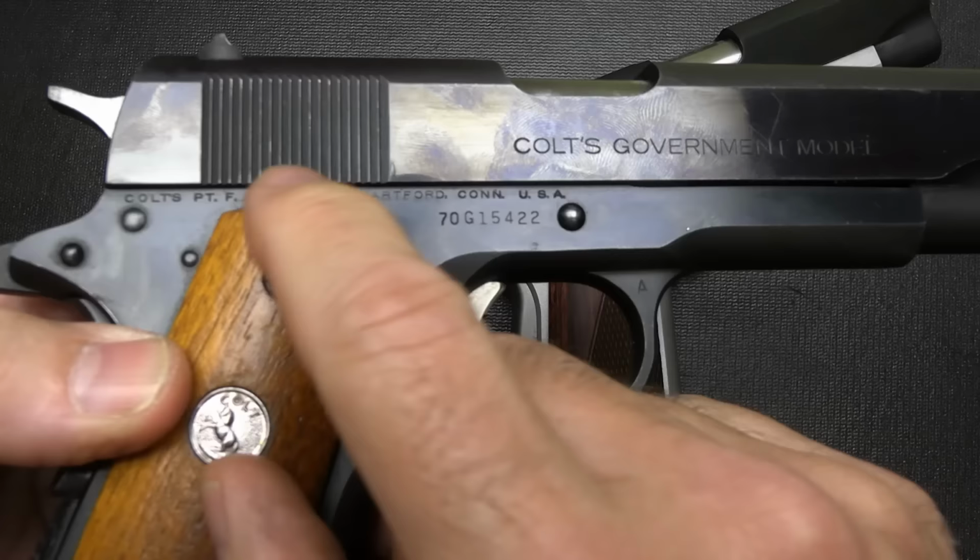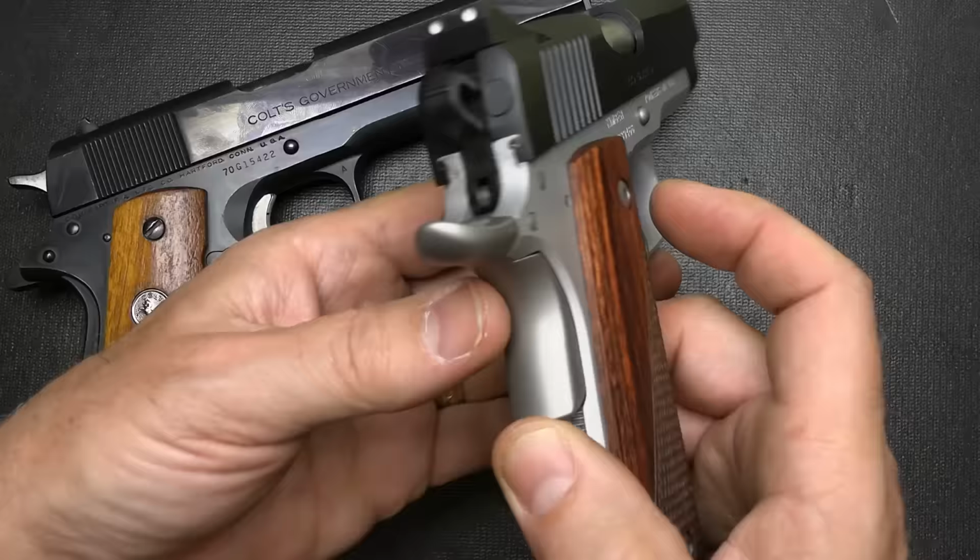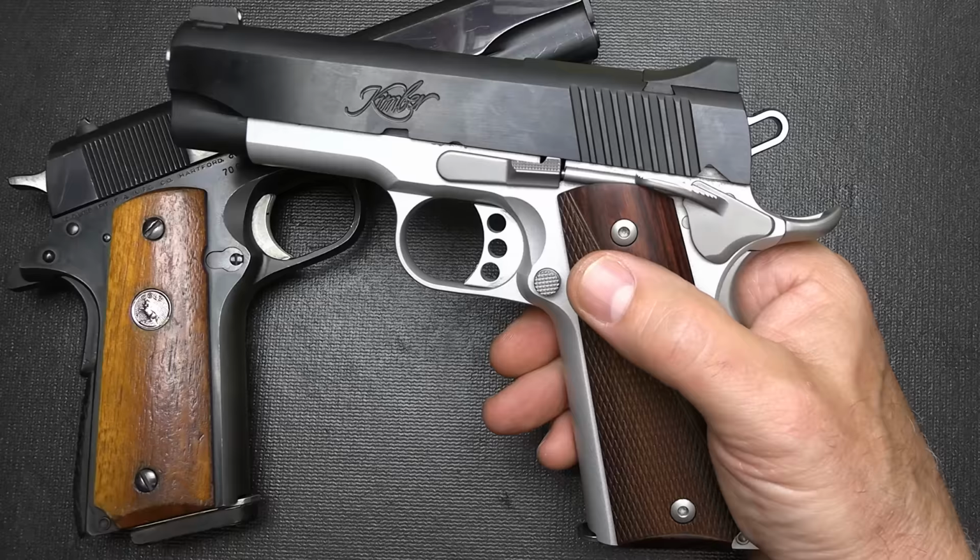And very thin serrations, but the bluing on this is absolutely beautiful. This is a Series 70. I've had it for a number of years. Man, this is just a great gun to shoot. But when you take out one of these that had the upgrades, it just is a whole different experience, especially that beaver tail. That really makes a huge difference with these pistols.